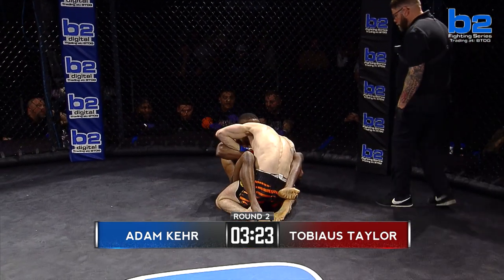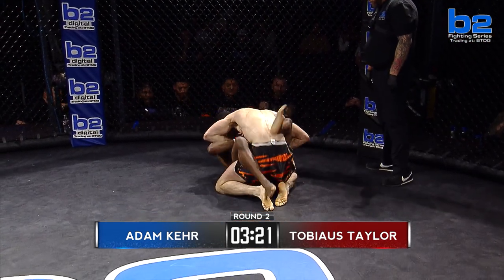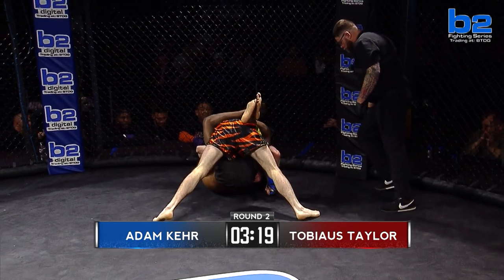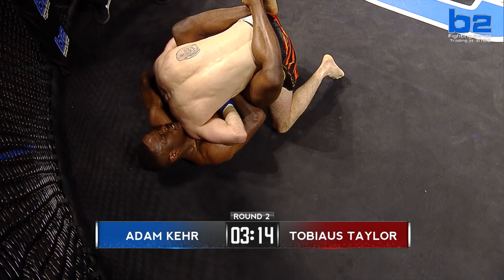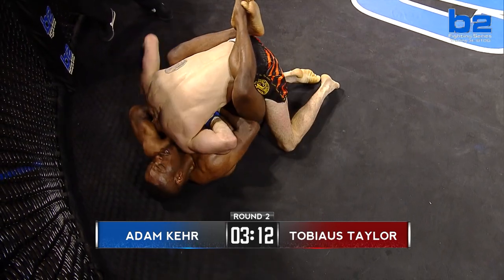Going for that. It feels like he's got it. And Taylor in on this guillotine again. Jumps it. He has to feel confident in it. Yeah, it's very difficult to finish his type of move right there. Does he have an arm in? No, he doesn't. When you're jumping on it, you're pretty confident that you can secure it.